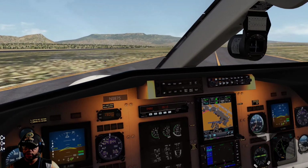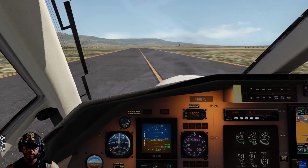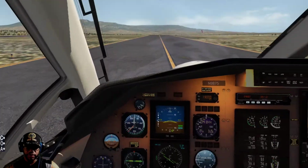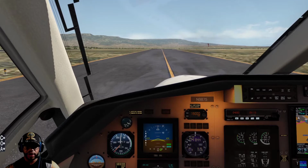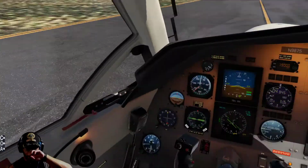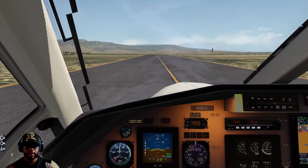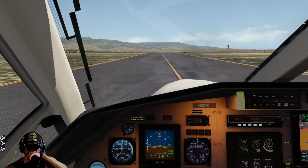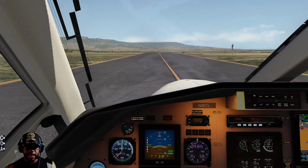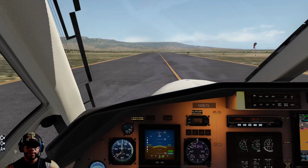Alright, let's make our nice little turn here. Alright, so now we are on Alpha. Excuse me for shaking my head like that. Guess next time I could actually pause TrackIR. There we go. It gets a little warm under these lights in here, so that I can broadcast myself on the screen.